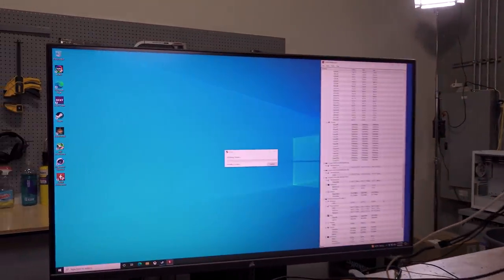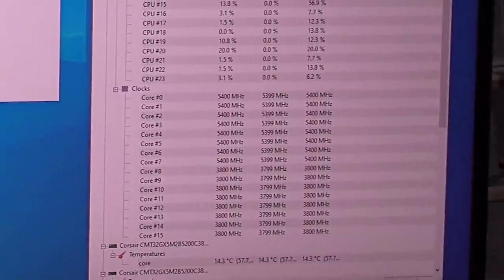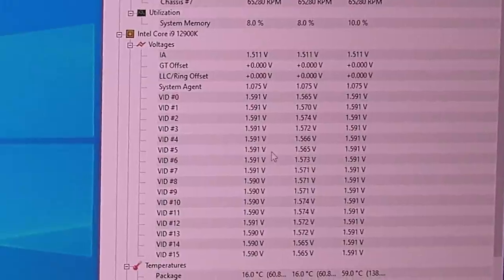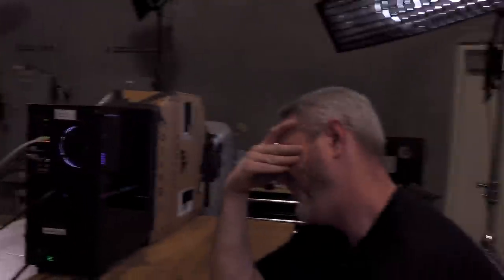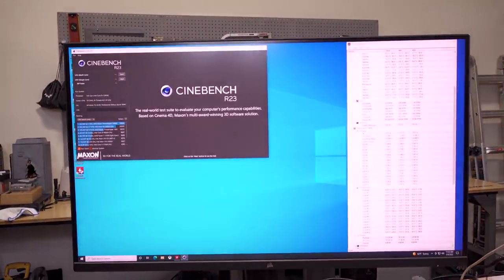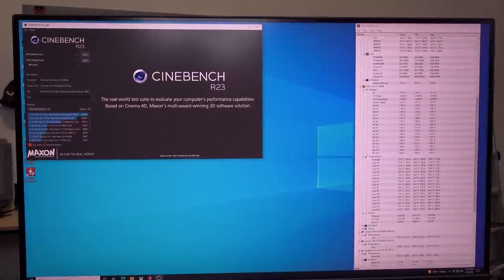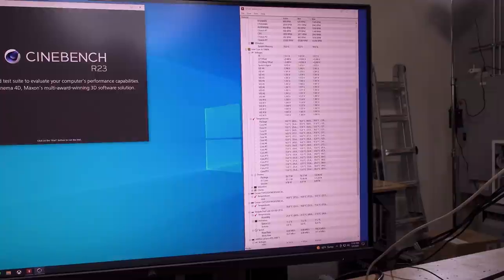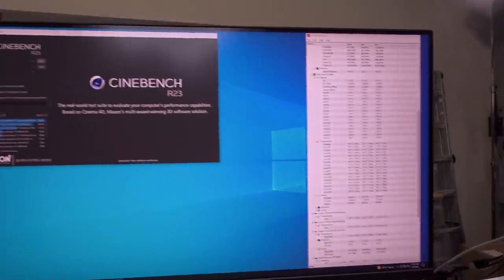But we should be at 5.4 all core. Yes, 5.4 all core. All right, what's the voltage now? 1.6. I feel like we just did a video about this. There's no possible way this is gonna not overheat right now. There's zero likelihood of that happening, even with the AC now just blowing away. And what's the power gonna be? So it's idling at 60 watts, and as soon as I hit start, it's gonna crash. I have no doubt.